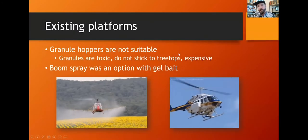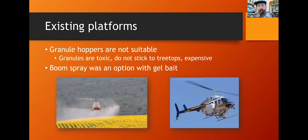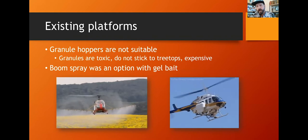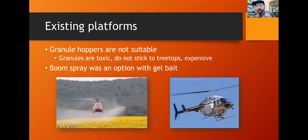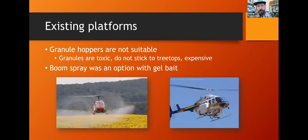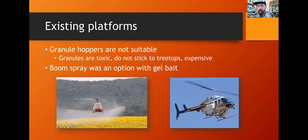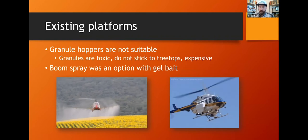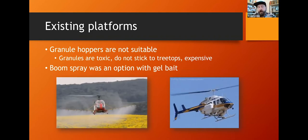Now this isn't the first time ants have been treated with helicopters. There's existing platforms. In the image on the right, there's hoppers on that helicopter, and those are for granules, and the granules generally are toxic, and we cannot use a toxic bait. What we have to use is that insect growth regulator, the one that is very low impact. And so that was out.